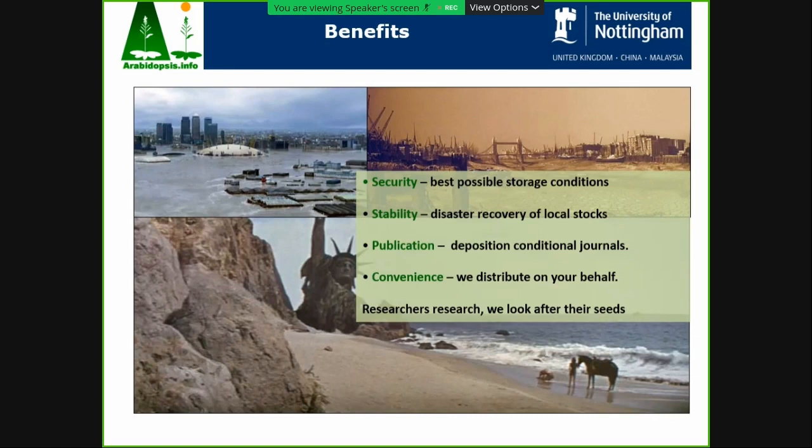So why do we exist? First of all, because we can keep the stocks safe for you. Number 2, if you're a researcher and you just published a very important paper and you mention your stocks, instead of people saying, oh, I just read your paper, can you send me these, you can send them to us and we'll distribute on your behalf.